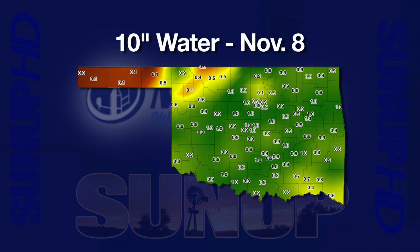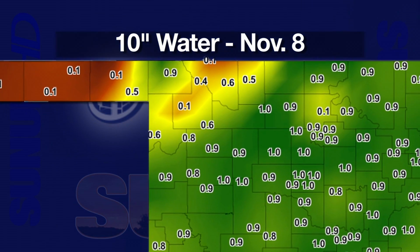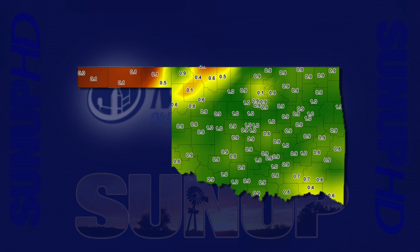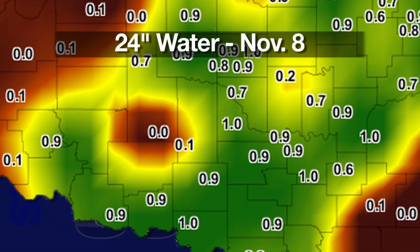Jumping ahead to a soil moisture map from this week, we can see that 10 Mesonet sites were below 0.5, complete reversal of our other map, and all those other Mesonet sites in the green area, very nice, good soil moisture at 10 inches.